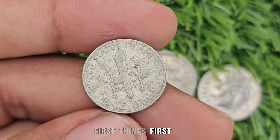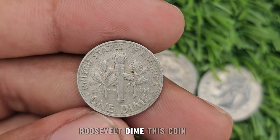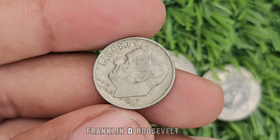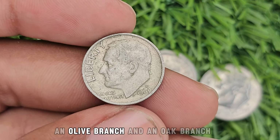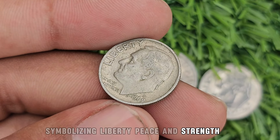First things first, let's take a closer look at the 1969 D Roosevelt dime. This coin features a portrait of the 32nd President of the United States, Franklin D. Roosevelt, on the obverse side. The reverse side displays a torch, an olive branch, and an oak branch, symbolizing liberty, peace, and strength.